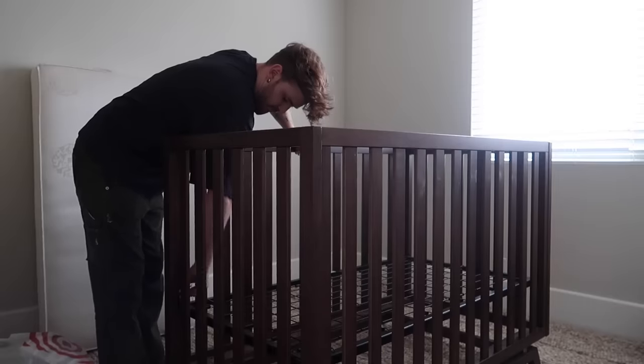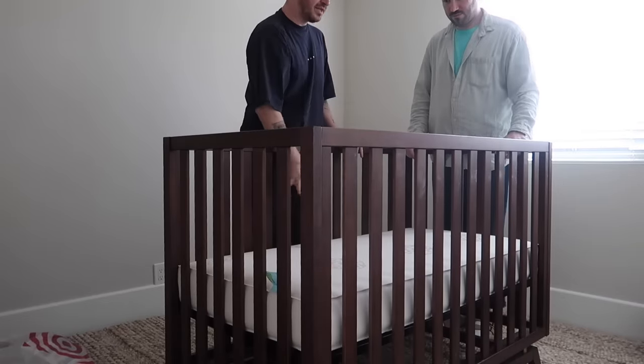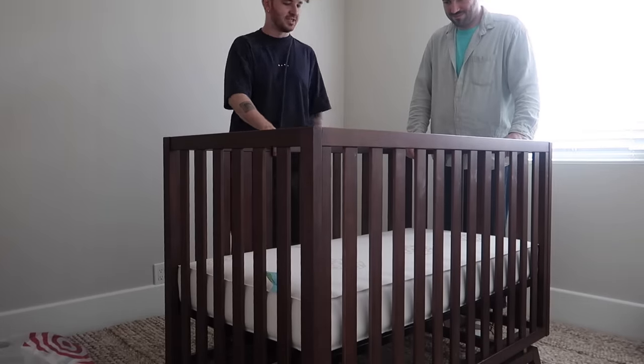Back from Target with the little Allen wrench, and now we can tighten up the crib and put it in position. I think the new size of mattress I want for my room is baby mattress size.